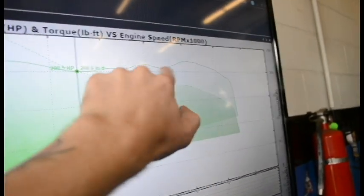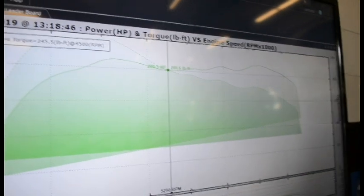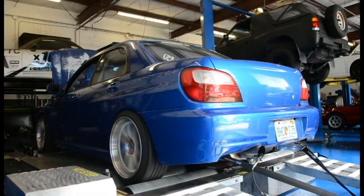I'm going to try and clean up this dip right here, and this looks like a little bit of excessive wastegate correction. Not anything too crazy, but I'm just going to clean the wastegate corrections up a little bit so it doesn't do that nice little wave thing. And that's it.